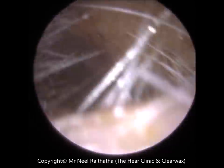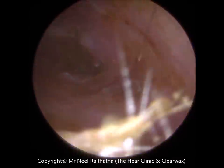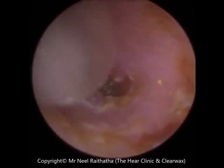I'm going to have to go with the big sucker, there's no other way of getting this out. With the big sucker. Oh right. Which way? Straight one or what? Yeah, that's it. Now, I do feel it's going to be slightly uncomfortable for you because at the bottom part of your ear canal, it is a bit sore there because the wax is behind it. But there's no other way, really.